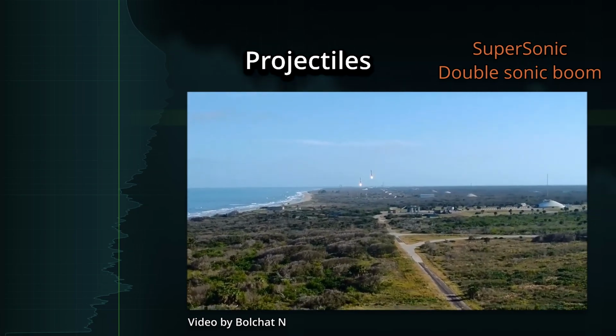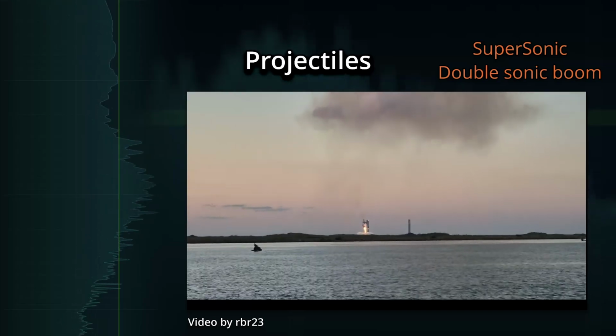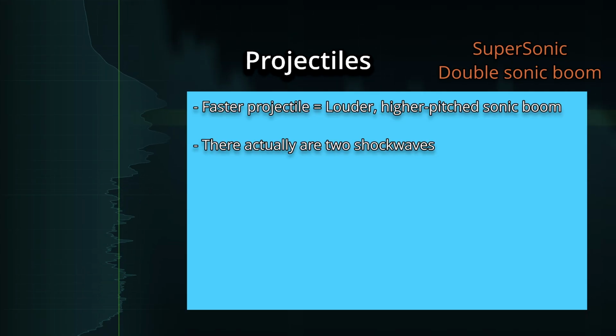Double sonic booms. Or, more recently, the Starship. However, for the sake of simplicity, I'll just continue calling it supersonic boom or bullet crack.